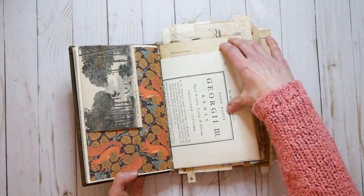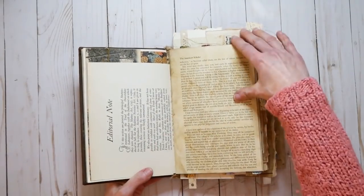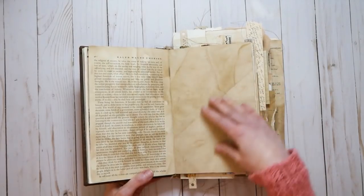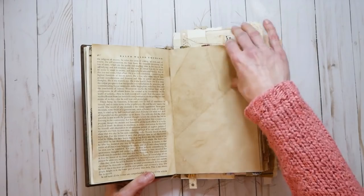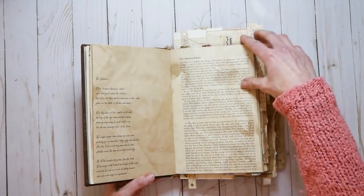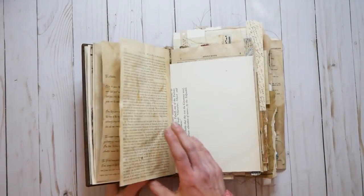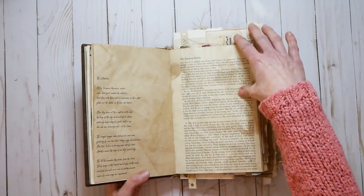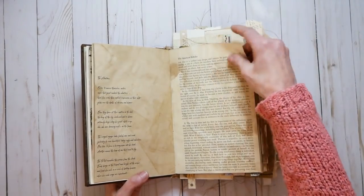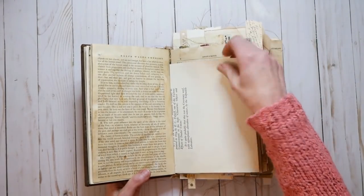You will also see old book pages. Here's some more. This has to do with some Shakespeare and some other writings. And there is another poem there. Yeah, this book is called The American Scholar. And even though Baudelaire was not American, Poe was. So, yeah, I thought it fit.